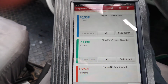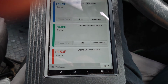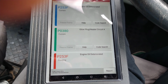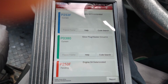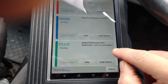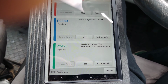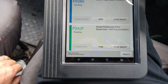Sometimes when things don't make sense, I think it might just be the scan tool and not the car. But I also use the scan tool to check the OBD or the OBD2. This one's only saying oil deteriorated, the glow plug and the heater. Last one, we've got the ash accumulation. So there must be too much soot built up in it.